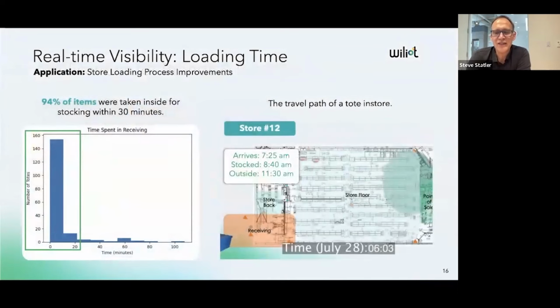Here are a few slides that give you a sense of what this looks like in action. So on the right-hand side, you can see a time capture of asset tracking in a store. And in this case, it's reusable bins that are very often used to transport items to the back of the store and then used for stocking purposes in the store. So this shows that we can track that in real time. And the reason why this is interesting is that a lot of the processes that might be manually intensive in the receiving area can be automated if you know that something's arrived and where it is.